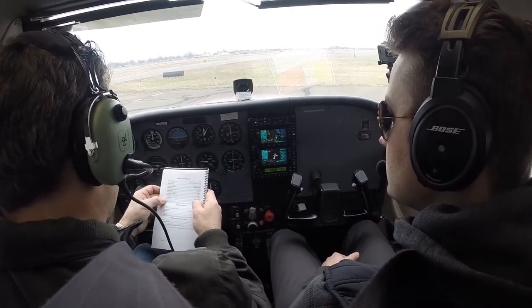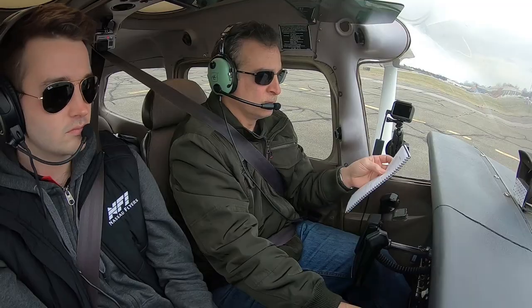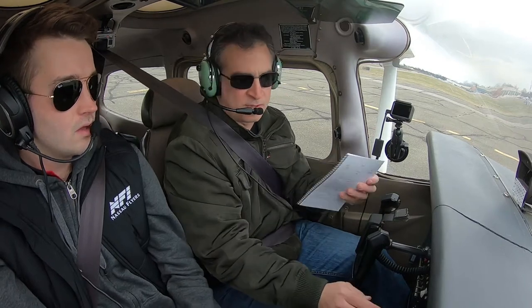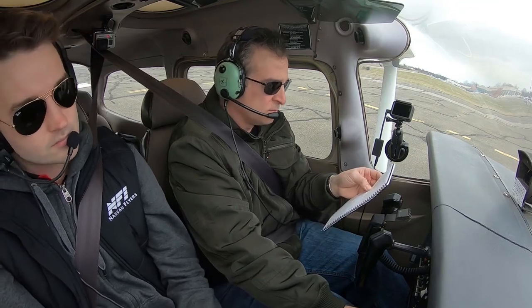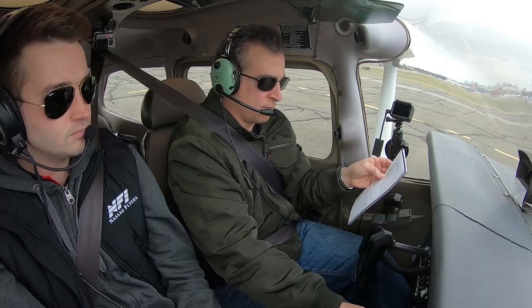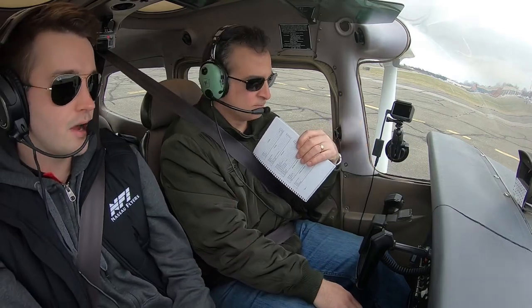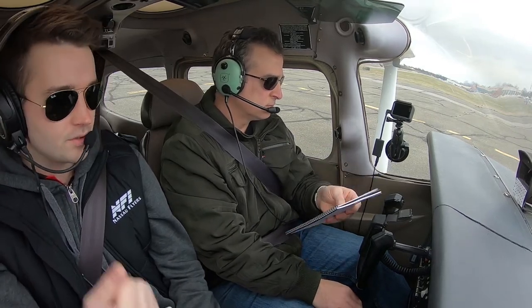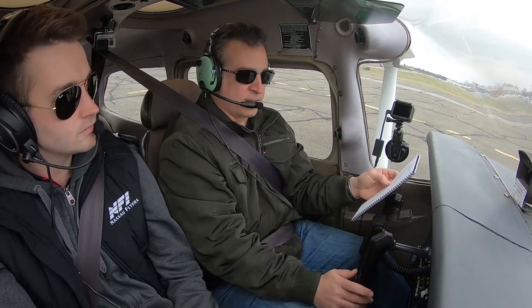Check. Throttle idle. Still running smooth. Anything else you look at when you go to idle just besides sound? No, you just want to make sure it can stabilize and the engine doesn't shut off on you. Okay. Back to 1000. Throttle friction feels good. One thing you might notice when you pull the RPM back is that the vacuum pressure will drop, and that's because it's an engine-driven vacuum. Okay. So higher RPM, the vacuum will be at about 5, and when you lower it, the vacuum won't be spinning as fast. Okay. Avionics set.